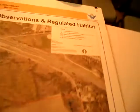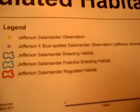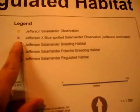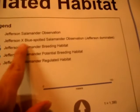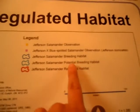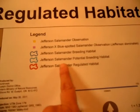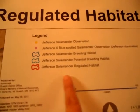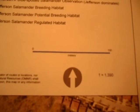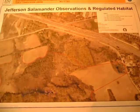So here's the legend to show you what the city knows of these creatures. Jefferson salamander observations are marked in yellow. The purple spot is the Jefferson blue-spotted salamander observation. Then we have delineated area for salamander breeding habitat in dark blue. Light blue is Jefferson salamander potential breeding. And then in red we have Jefferson salamander regulated habitat. That's the 300-meter buffer zone. And here's the scale just to give you a clue of what we're dealing with. So the scale is approximately 1 to 150 meters. Okay? So it's really not that much protection whatsoever.